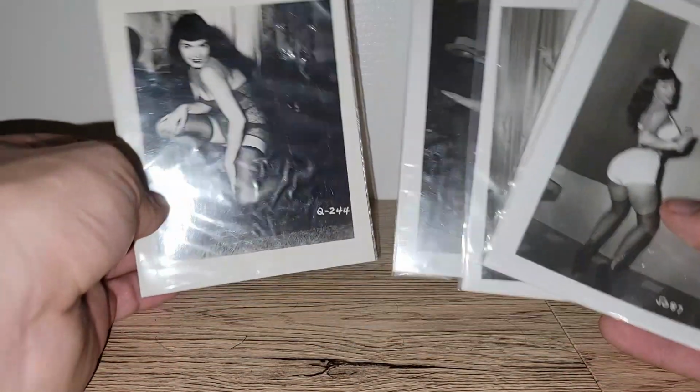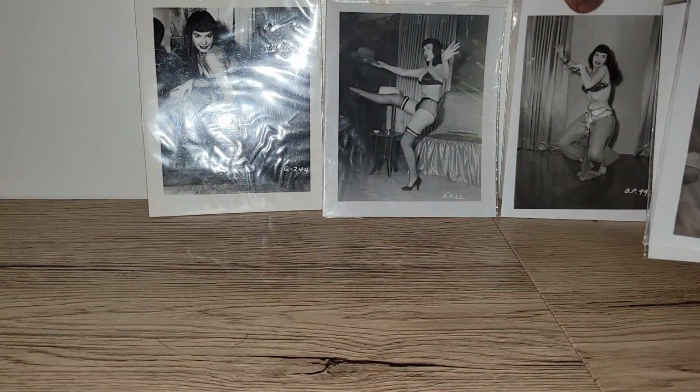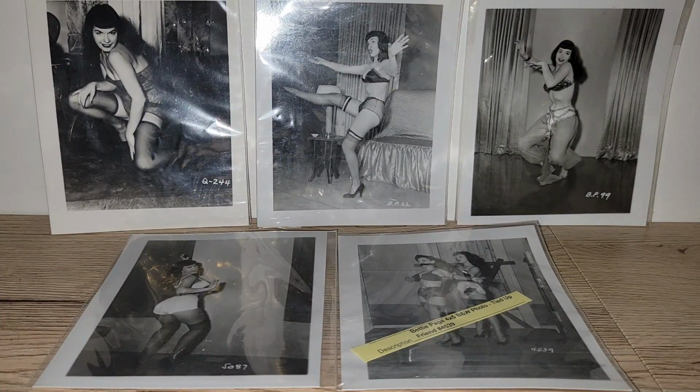Now, I did do some research on these. I got a bunch of Betty Page photographs. So whilst digging through this big organizer thing full of ephemera, I come across these Betty Page photos, or maybe they were in the case with the mirror. You know what? I think these were in the case with the mirror, so I apologize. That's not where these were. I paid $4 a piece for them, and they're going to be for me.